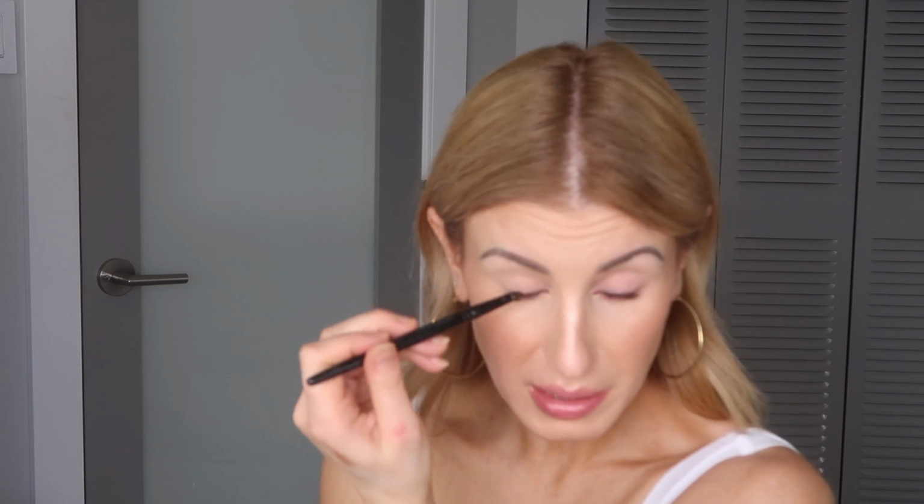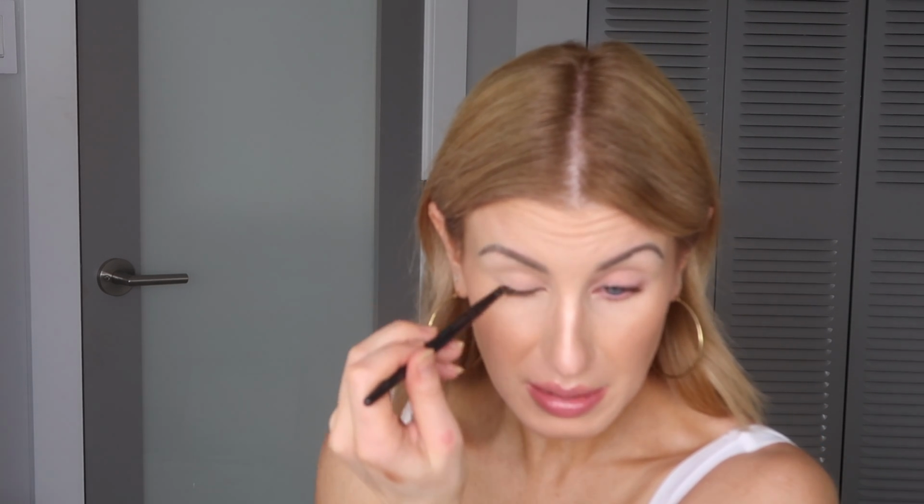And I'm also gonna tight line with this as well. So I'm going to place it right here, which I know is super awkward, so I am going to cut that part out. Okay, I am going to just lightly dab over that eyeliner just to blend it the tiniest, insiest bit. Just like that.